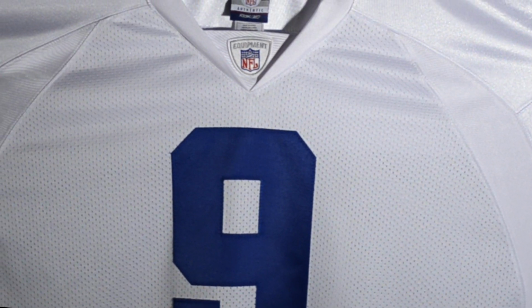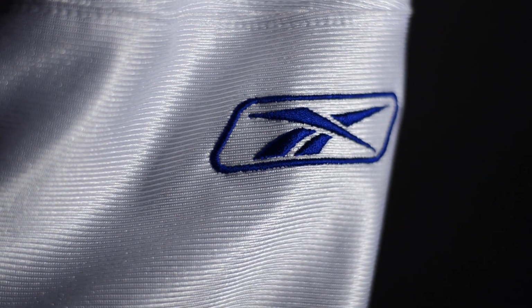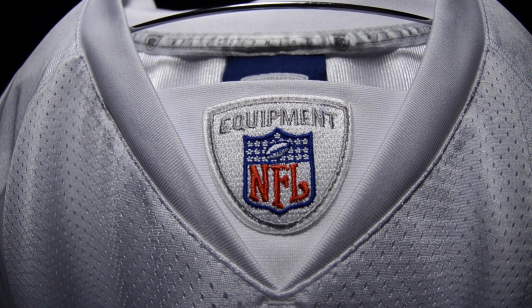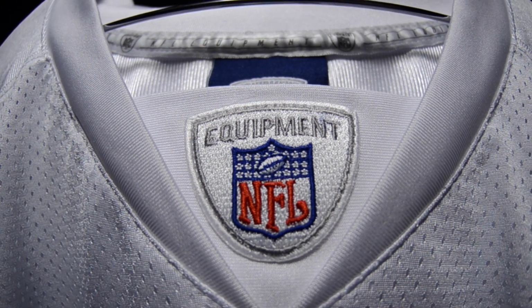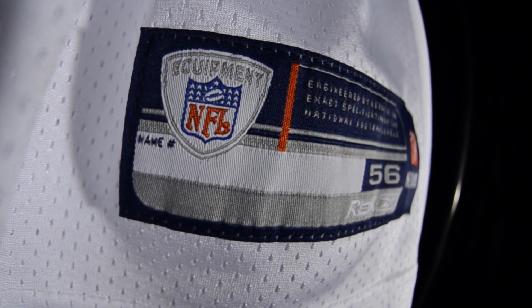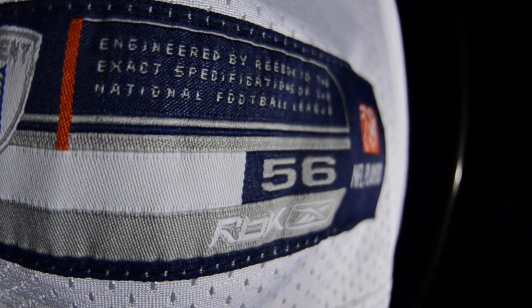The jersey has oversized chest and shoulder areas with fitted trim sleeves intended for shoulder pad space. Dyed tackle twill name and numbers are double stitched embroidered to the jersey, which also includes an embroidered Reebok logo. This jersey is finished with an embroidered NFL equipment patch located on a metallic fabric sewn behind the point of the V-neck, and NFL equipment jock tag with numeric sizing located at the bottom left corner.